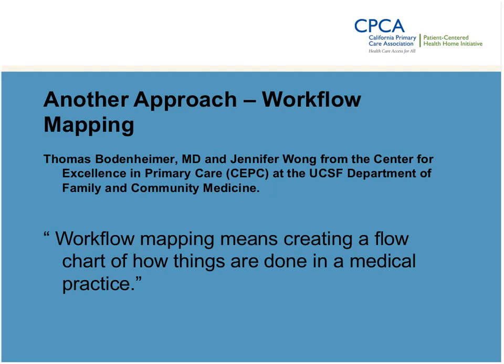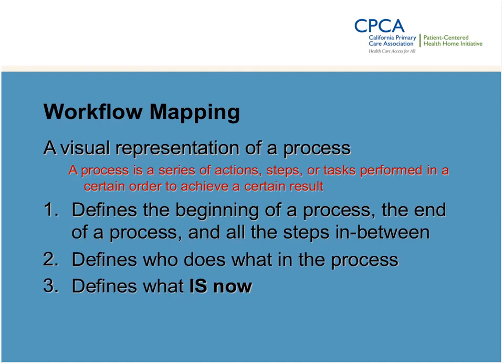So for today's teaching example, we're going to talk about workflow mapping. I've had the opportunity to work with the genius and gentle giant, Dr. Thomas Bodenheimer, and his associate, Jennifer Wong, at the Center for Excellence in Primary Care at UCSF. And from them, I've learned some of the techniques about workflow mapping, which is really creating a flow chart of how things are done in the medical practice.